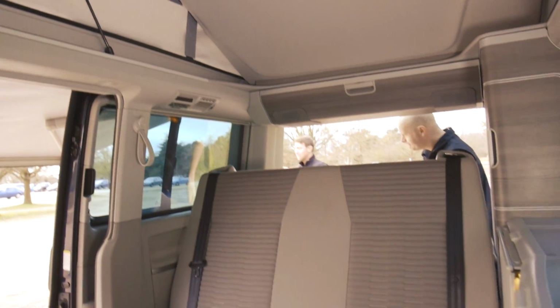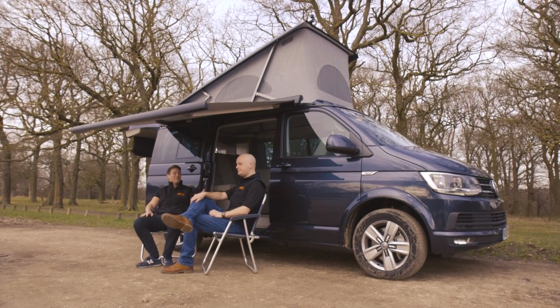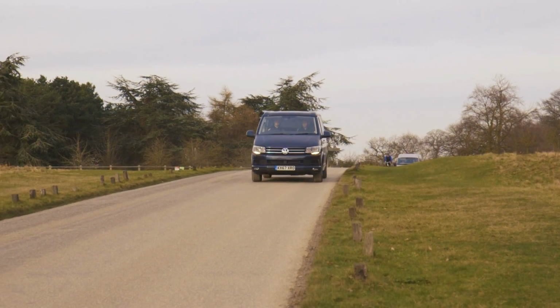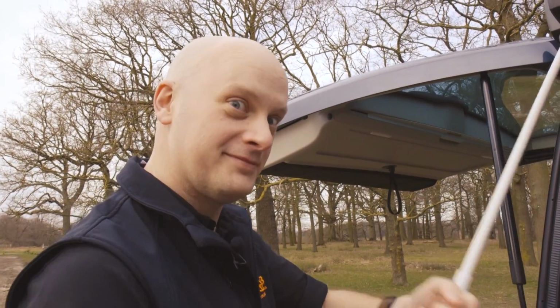So safe to say the California basically offers everything. Yep, it does. Yeah, apart from beers, which you should have brought. No, I remember them. They're in the fridge and they're actually chilling at the moment. So, I mean, I imagine being in the south of France with a glass of wine in your hand, awning out, you know, cheese and bread and wine or something, I don't know. But it just sounds like it's so good fun to drive and be in and around this thing. Yeah, I really enjoyed that. It's a great little camper van.